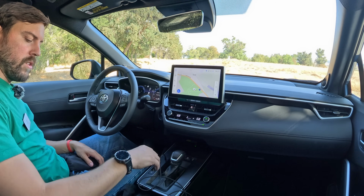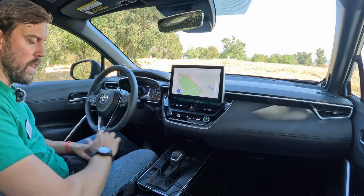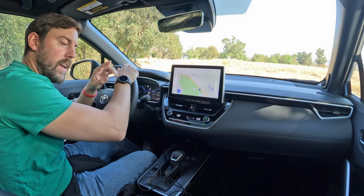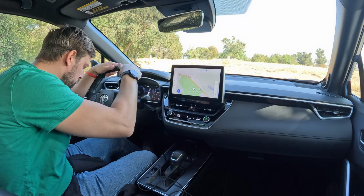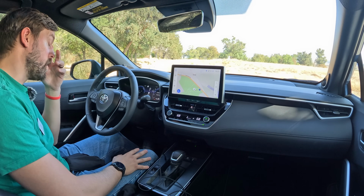They're probably never really going to get in the way of your shifting or in front of the climate control, so it's a good spot for the cup holders. I want to say the mid grade and the top grades get the leather-wrapped steering wheel. It's amazing, super comfortable. I love the baseball stitching on here. Hard touch over the dome.